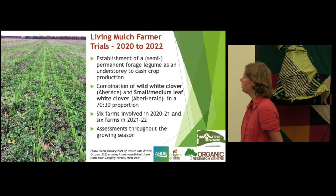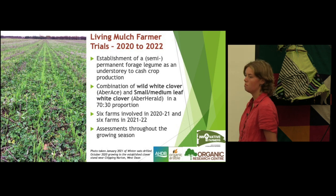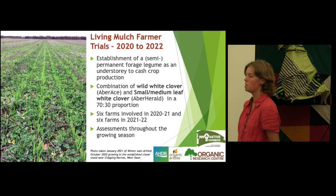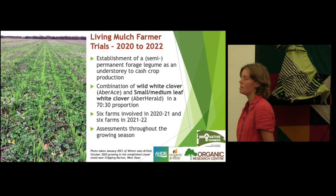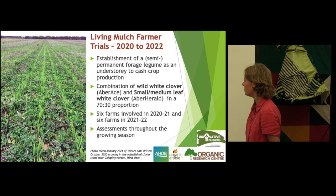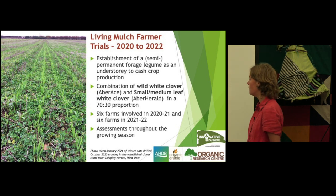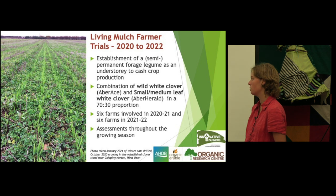So far in the Living Mulch Farmer Trials, we've established a semi-permanent forage legume, which is the clover, as an understory to cash crop production. So these have been oats and barley. And the clover that we have used is a wild white clover and small medium leaf white clover in a 70-30 proportion. There were 6 farms involved in 2020 and 21, and then 6 more farms in 21 and 22. And there were varying levels of success in the trials.